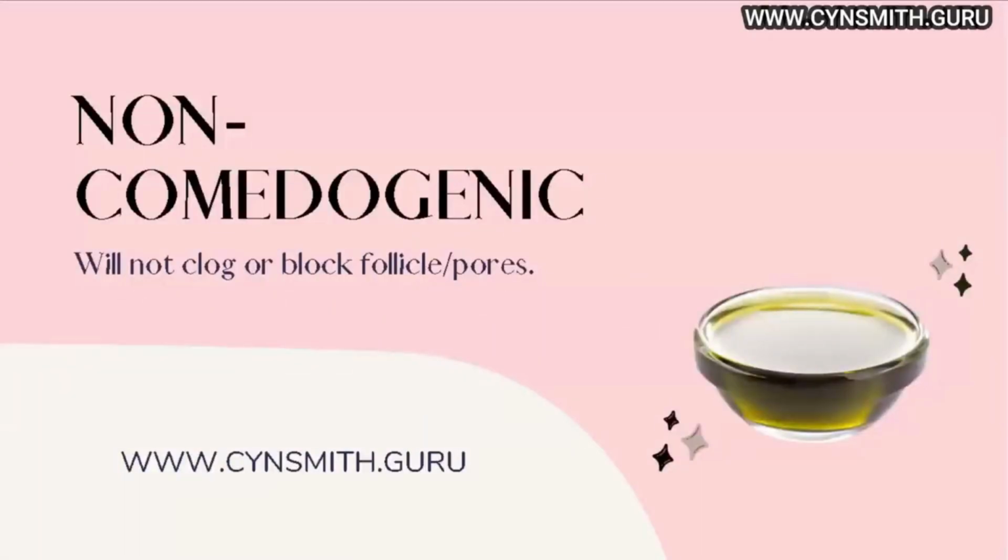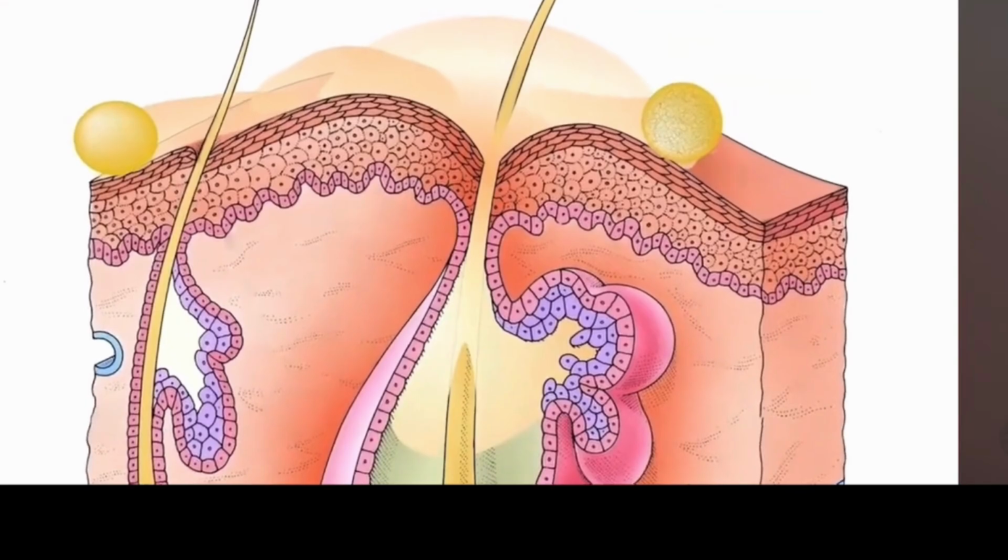Okay, so the non-CG, this is a whole other thing. There are so many different oils, and oils can be derived from so many different things. We're going to talk about that in a second. But non-CG oils, these are the carrier oils that you are mixing with your essential oils. They will not clog or block the follicles or pores, and this is very important. It's important that you know the difference between the two. It's not that CG oils are bad and non-CG oils are good. It's that they both have their own individual purposes and usage.